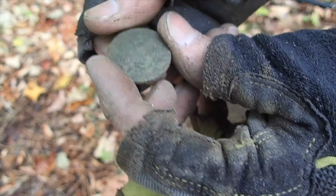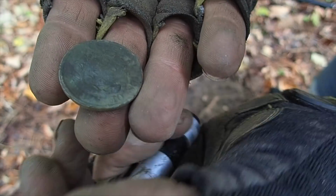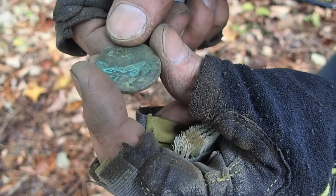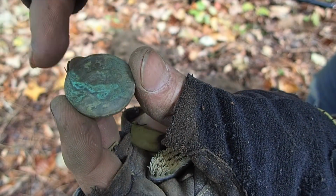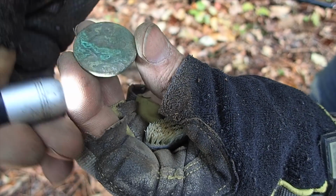Feels nice. Nice and solid, in good shape. Let me see if I can get it cleaned up. All right, so we can definitely get a date. This has to be one of the best large cents I've found. I mean, condition-wise. It has this green streak on it, but it is in awesome condition. 1818, clear as day down there.